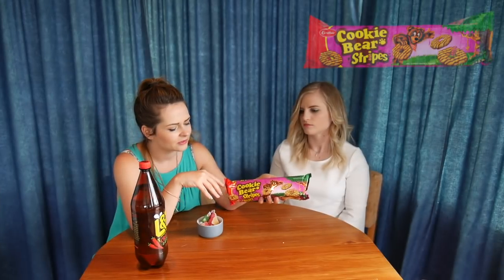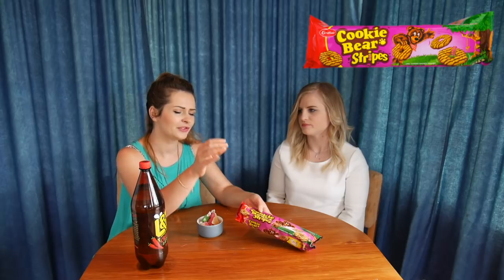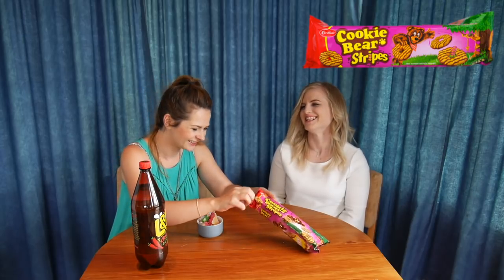And these are the Cookie Bear stripes. It's a very plain, neutral flavoured biscuit with just a really light chocolate layer on the bottom and some chocolate stripes. But it's the way that you eat them, which is quite special. So they've got a hole in the middle. Another food for the finger.